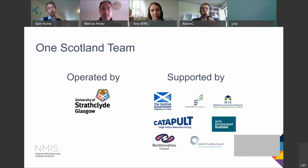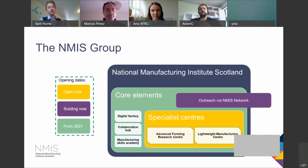NMIS is part of a One Scotland team. We are operated by the University of Strathclyde, and we are supported by the Scottish Government, Scottish Enterprise, Highlands and Islands Enterprise, the High Value Manufacturing Catapult, Skills Development Scotland, Renfrewshire Council, and the Scottish Funding Council.